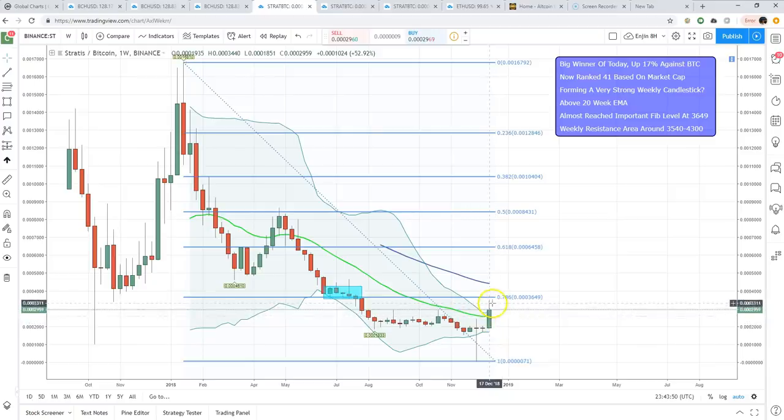And earlier today we almost reached this fib level up here at 3650 Satoshi. And that is also very close here to the next resistance area. It starts right up here in this area between 3540 to 4300 or so.